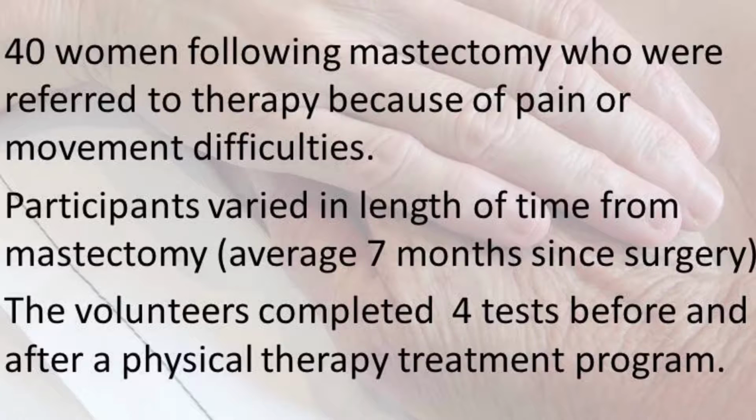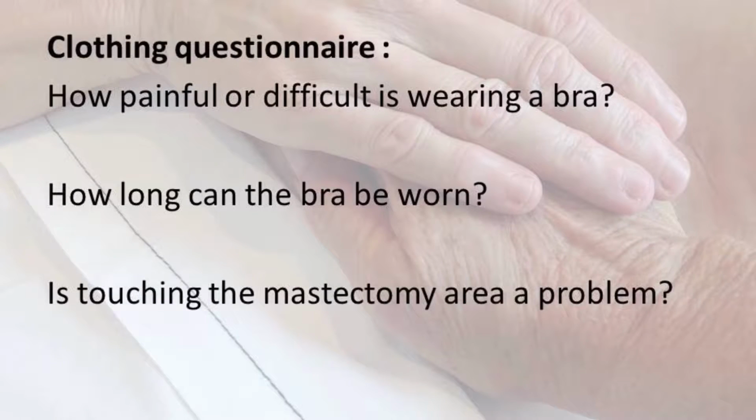The volunteers completed 4 tests before and after the physiotherapy treatment program. A clothing questionnaire was developed by the authors and included items such as how painful or difficult is wearing a bra, how long can the bra be worn, and is touching the mastectomy area a problem.